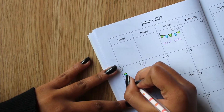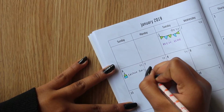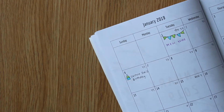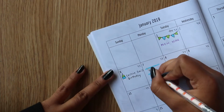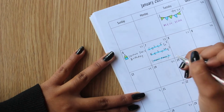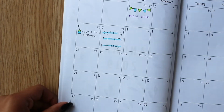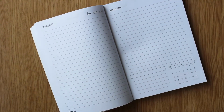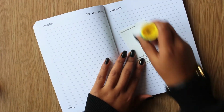If you want to be a bit creative with this section, then you can add doodles like the one I did here. If it's someone's occasion or festival, then I like to make party flags like I did in the New Year one. If it's someone's birthday, then you can make a small cake doodle like I did here. You can use different colors throughout the calendar to make it more interesting to look at. It totally depends on you. To style this week's spread, I am using Bhav's Polaroid as a texture element.